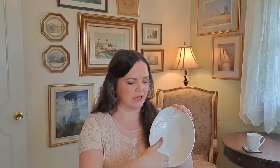Practically speaking, I also have been collecting simple white ironstone serving bowls. This one I love the oval shape, but I also love this ribbed interior pattern. Simple, but so elegant. And of course, what would a kitchen be without a little blue and white?